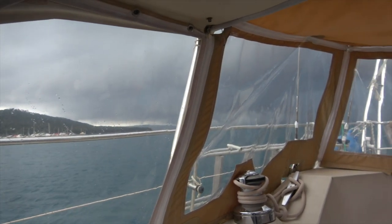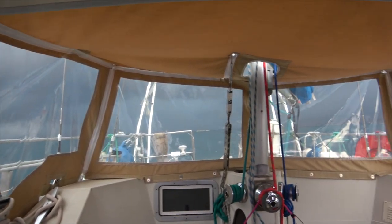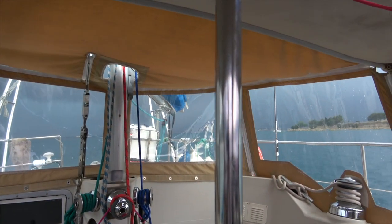There's a stinker of a storm coming in. I'm glad we're at this nice anchorage in Split.